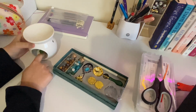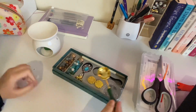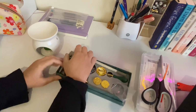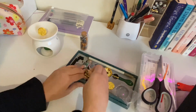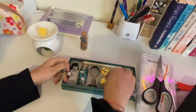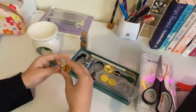Here I am. I got this candle stand. I don't know what to call it. I call it a stand for some reason. But anyways, I got it from Home Bargains, and it was a cheap one for me. At least it was like £3. I'm using this to melt my wax and create the stamp.